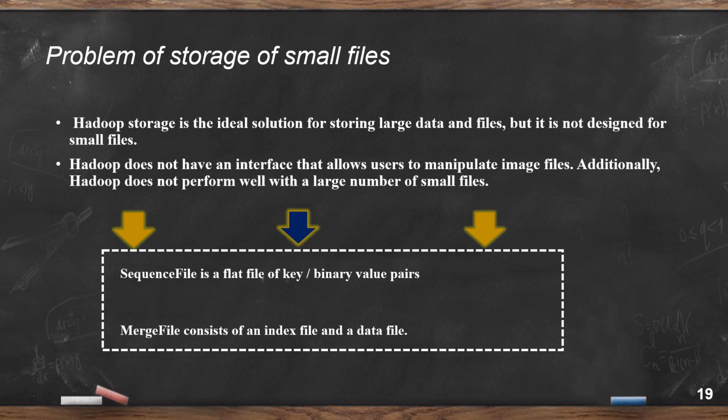For the second solution, it is called merge file. The solution is to optimize the storage of small image files in HDFS by defining a file format for image storage. The merge file consists of an indexing file and a data file, which makes it easy to quickly locate the image in the data file. In addition, it is possible to add an optional image at the end of the file.